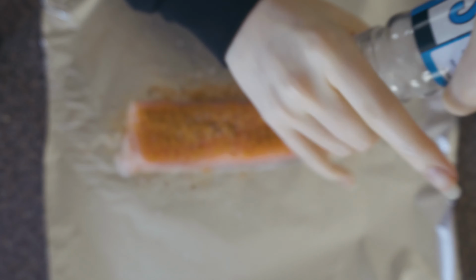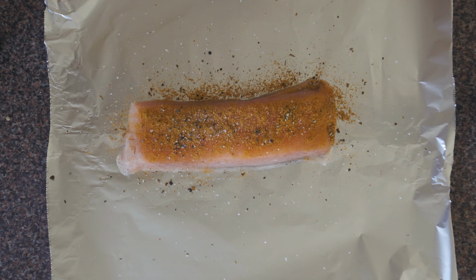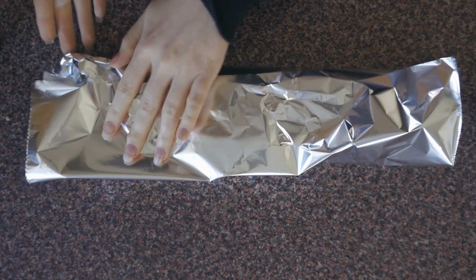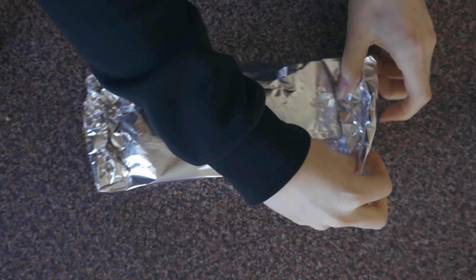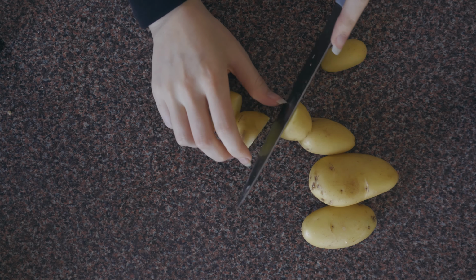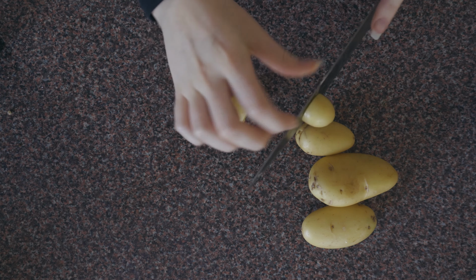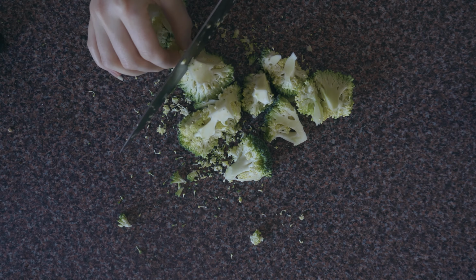I use fresh salmon, but I did freeze it just because I wasn't having it straight away. I wrap it up in a little parcel of foil just so that it keeps all the moisture and the juices in. And then I put that in the oven for about half an hour. I do not like to overcook the salmon. Then in the meantime, I chop up some baby potatoes. Normally I will have brown rice with this, but I decided to go with potatoes. Again, carrot, some broccoli. My vegetable choice isn't that exotic.